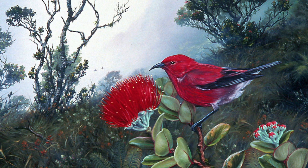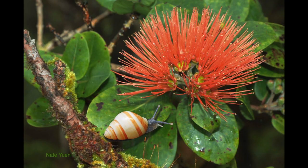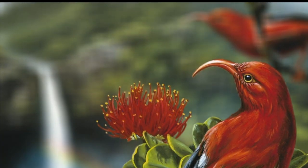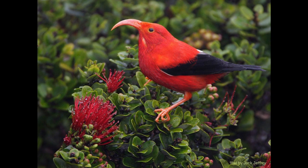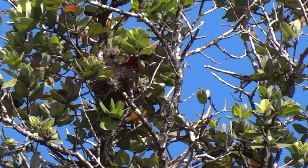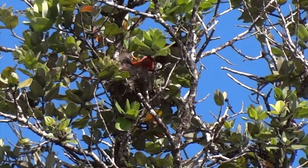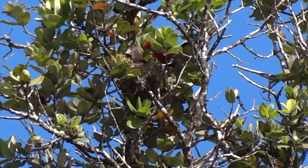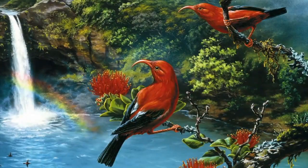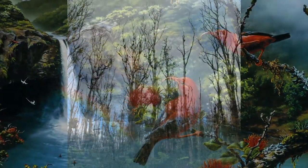ʻŌhiʻa trees are the main habitat and food source for many native animals, such as native snails, spiders, and of course, birds. Many of the animals that depend on the ʻŌhiʻa trees are disappearing. The loss of habitat and their lack of resistance to introduced diseases makes them particularly vulnerable. In recent years, a new disease has been attacking the ʻŌhiʻa trees themselves.